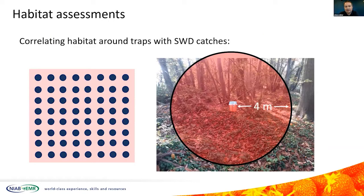Now, we've also been running habitat assessments around precision monitoring traps, because what we found during the trial is some traps seem to catch more SWD than others. And it might be, in knowing information from the surrounding habitat around those traps and the positions, etc., of those traps, we might be able to direct growers where best to put their precision monitoring traps to optimize SWD catches and therefore control. So what we've done is in a 4-meter radius around every trap in every treated woodland, we were assessing the habitat, scoring it according to how suitable it is for SWD and how abundant it is in that 4-meter radius. And then we've been correlating that back to the respective SWD catches within that trap.